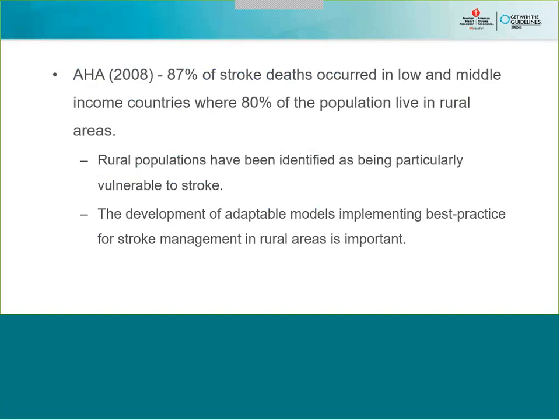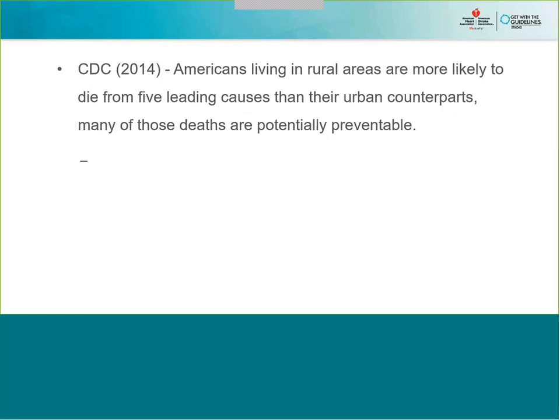American Heart says that 97% of stroke deaths occur in low to middle income countries where 80% of the population live in rural areas. The rural population has been identified as being particularly vulnerable to stroke, partly because of lifestyle, partly because, in Texas particularly, we're kind of lone rangers, and we're just going to buckle up and ride it through, and that's not the best approach when it comes to stroke. You want to get to a facility as soon as possible. The development of adaptive models implementing best practice for stroke management in rural areas is important because you're the first line of access. The CDC says that Americans living in rural areas are more likely to die from the 5 leading causes than their urban counterparts.